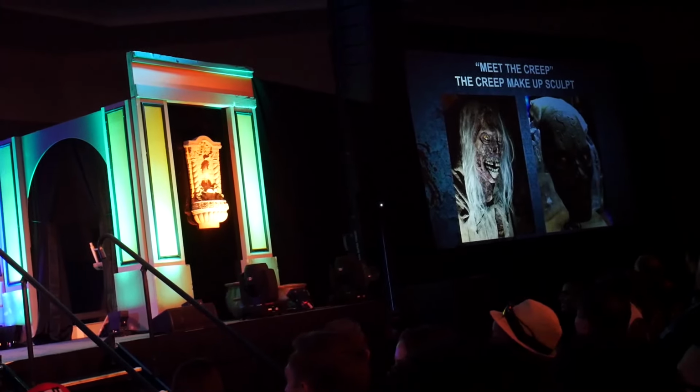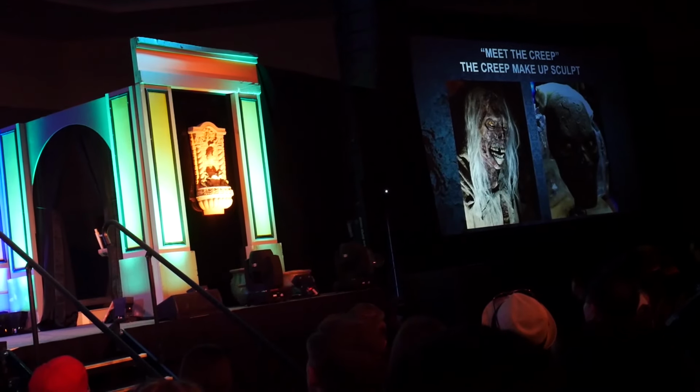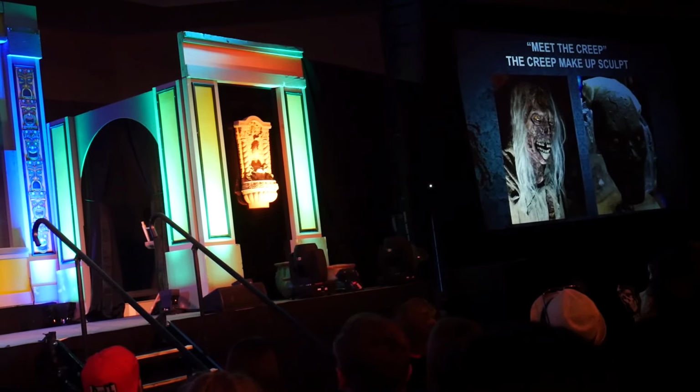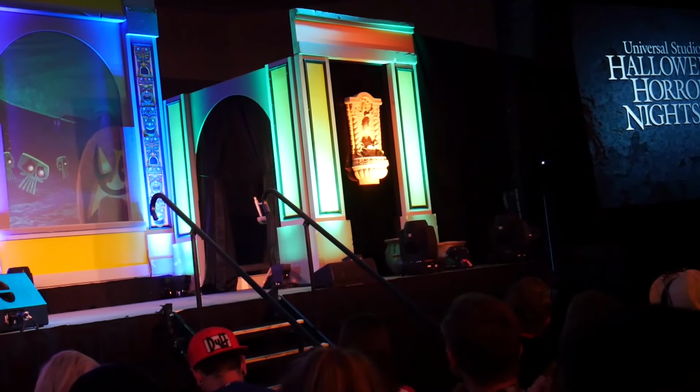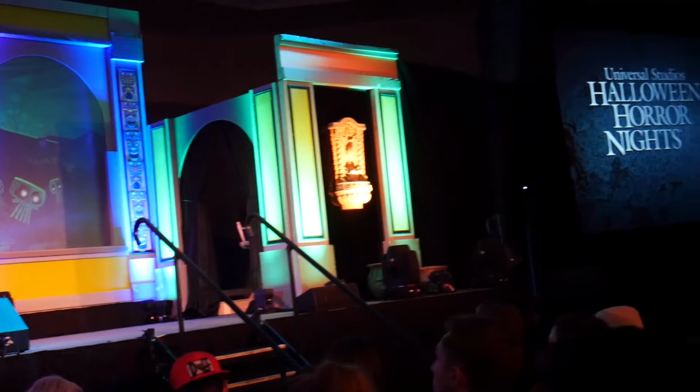So this is the new creep that Greg designed, and this is our sculpt in progress of the creep we're creating for the maze. I brought some other goodies along to share with you guys. Is that okay? I could just leave.